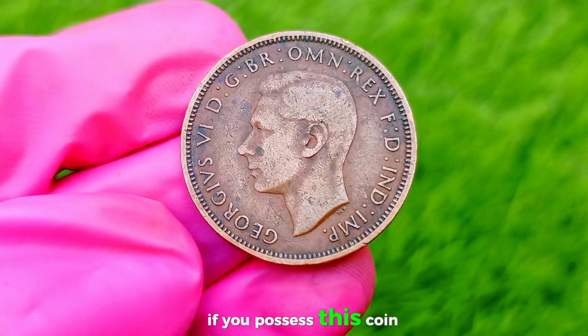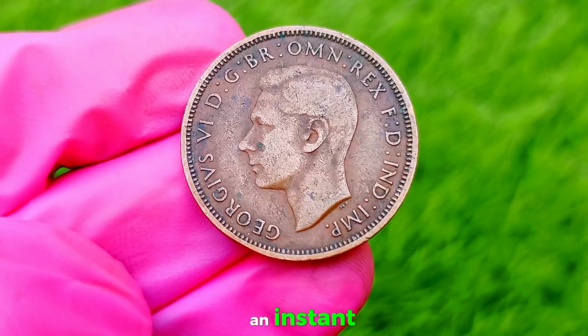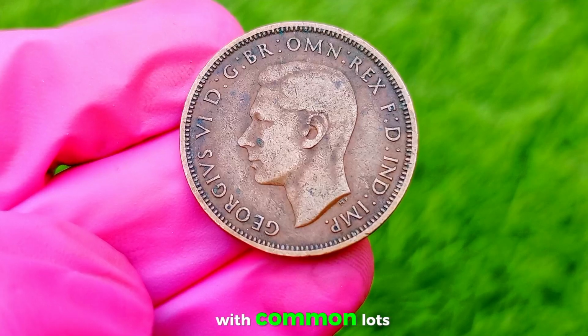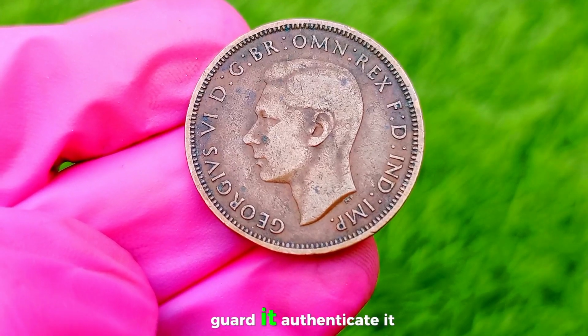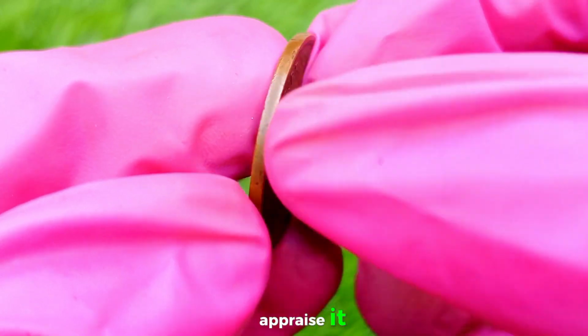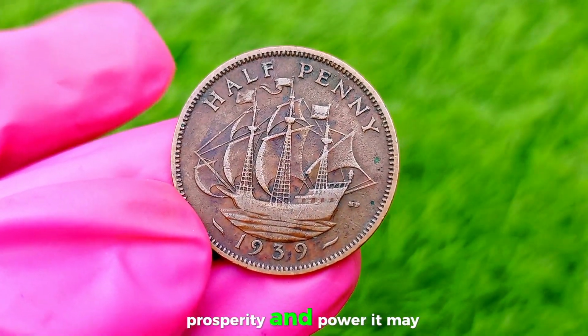If you possess this coin, even unknowingly, your life could shift in an instant. Do not sell it to just anyone. Do not toss it in with common lots. Guard it, authenticate it. Let only the sharpest eyes appraise it. This coin is your passport to prestige, prosperity, and power.